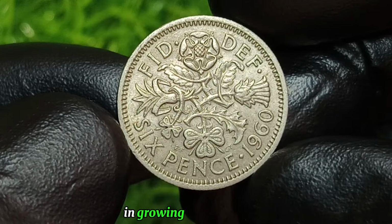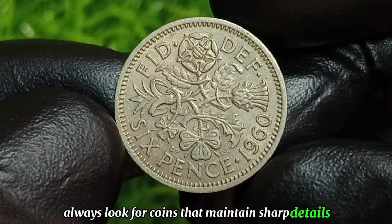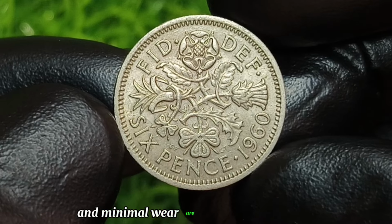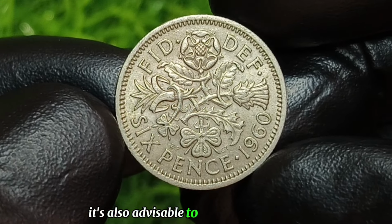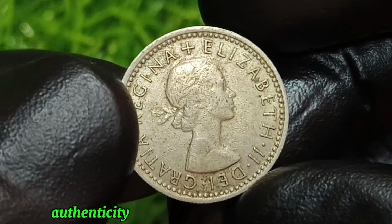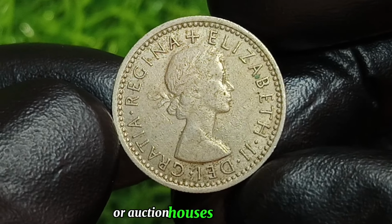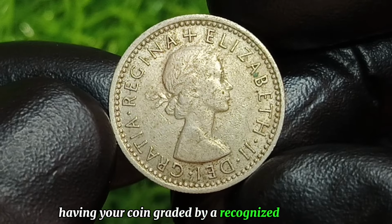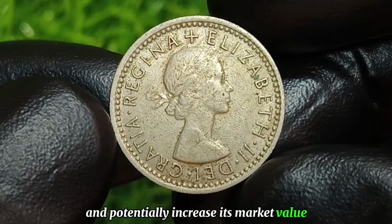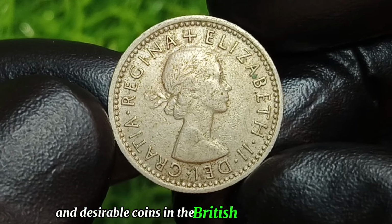For those who are interested in growing their collection, here are some tips for collectors. Always look for coins that maintain sharp details in both the Queen's portrait and the floral reverse design. Coins with original luster and minimal wear are particularly valuable. It's also advisable to store your sixpence in a protective case or coin capsule to prevent tarnishing and scratches. Authenticity matters greatly in the collector's world, so make sure to purchase from reputable dealers or auction houses. Additionally, having your coin graded by a recognized authority like NGC or PCGS can add credibility and potentially increase its market value. The United Kingdom Sixpence 1960 remains one of the most captivating and desirable coins in the British numismatic world.